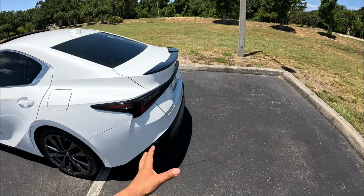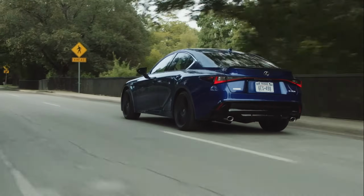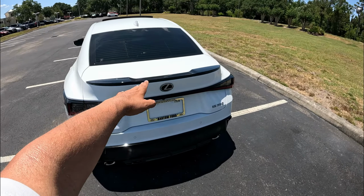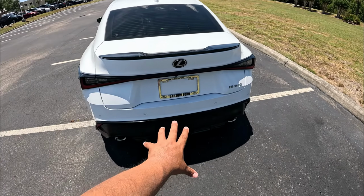This is one of my favorite designs of this car, the rear. It looks so good, so modern, much improved since the updated LCI version or the prior years of these IS. But this looks fantastic. We've got the Lexus badge, and a little lip spoiler here done in black because this is part of the F Sport package. Really nice, the way this looks.